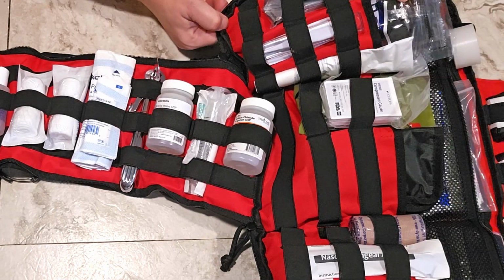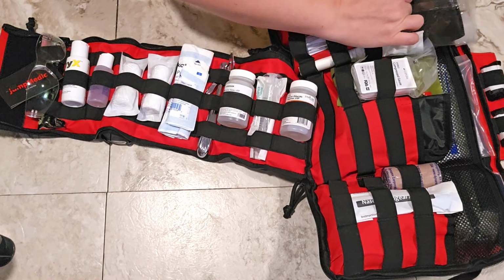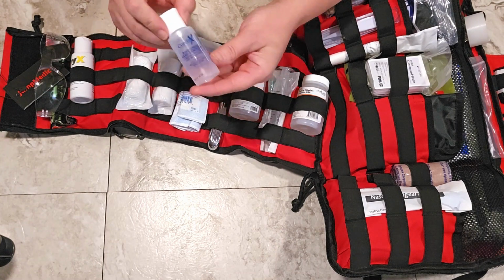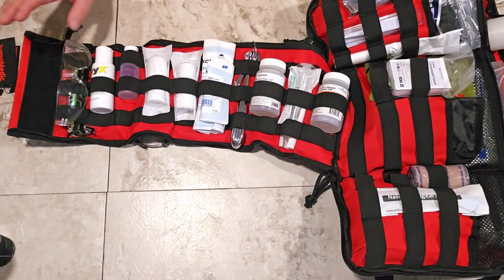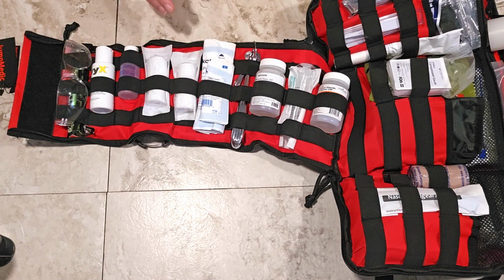And then also right here, we have some masks. And these are KN95 masks. So you can keep yourself completely protected. And we also have here a bottle of hand sanitizer so that you can make sure that your hands are clean. Of course, we also have the gloves. So that is double duty. Now from here, I think I'm just going to talk about things in order so that I don't miss anything, because there is so much in this kit.